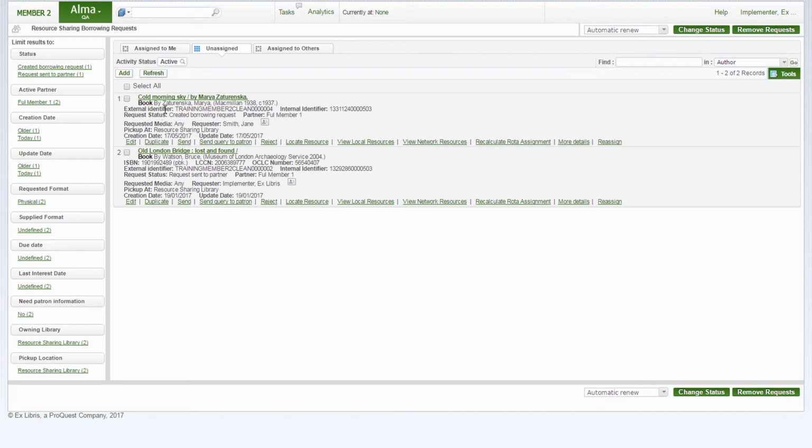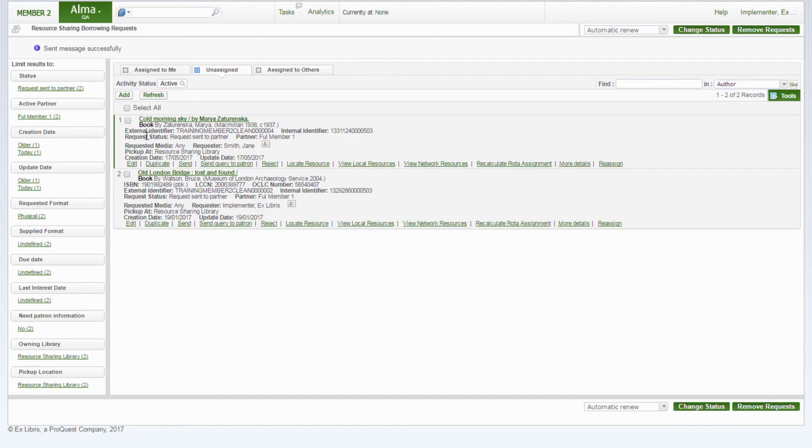Now the request has been created. You can see that our partner is Fulfillment Member 1, requester Jane Smith, and we can now locate the resource or immediately send the request. Let's send it. And our request status is now request sent to partner. So now let's go and see what happens on the lending side in the Member 1 institution.